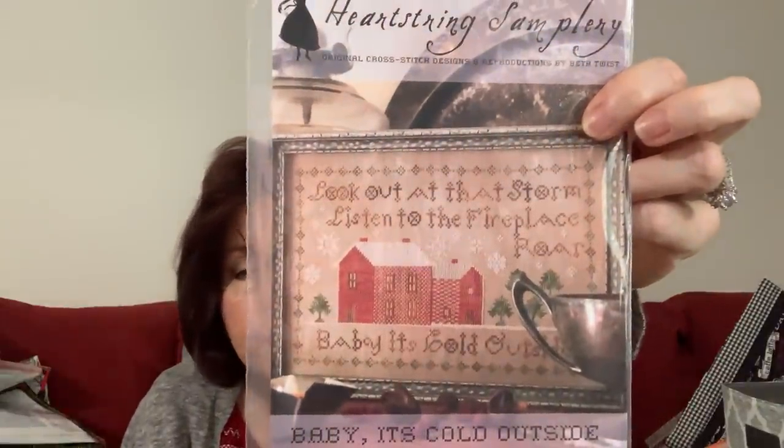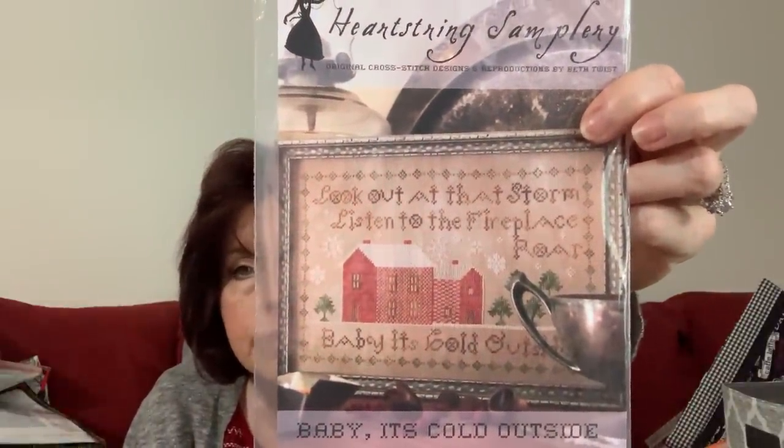So we'll see. Most of the ones in here are ones that are smaller, that are closer to a finish, that I think I can pick up and just kind of work at and get finished. And this is one of them. Baby, It's Cold Outside, the Heartstring Samplery. Not a very big piece. Got the house done. So there's not a whole lot left on this one.